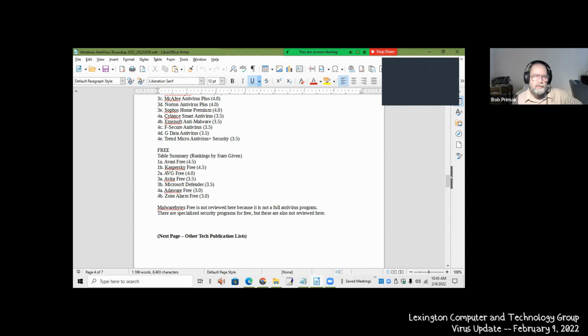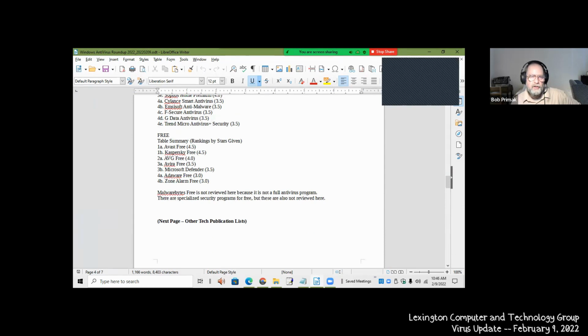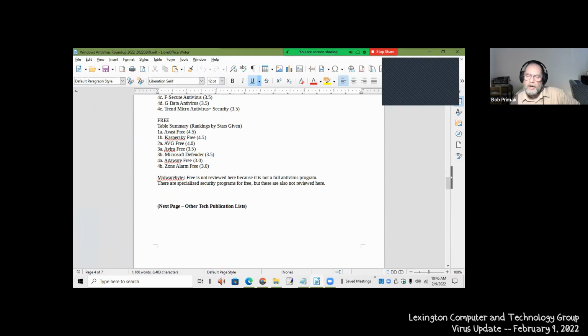Again, in the free table summary, Avast Free he likes, and Kaspersky, that's just alphabetical. AVG Free did decently well. Then Avira and Microsoft Defender are about equal. And Adaware Free, he tests ZoneAlarm, but it kind of lags behind. And Adaware, I haven't heard of it being available or updated in quite some time, but I guess it's there. Malwarebytes Free was not reviewed here again because it's not a full-featured antivirus program. Malwarebytes Free is one of these second opinion scanners, which I don't have time to go over today.